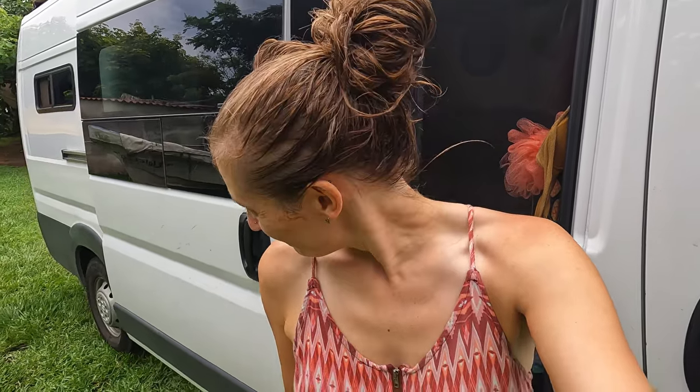Good morning. The chickens. We had a massive storm last night. It was thundering and lightning for a couple hours and the lightning was lighting up the entire sky. It was like someone had a strobe light. It was pretty cool to watch. Tried to take a video of it. I don't know how it turned out.